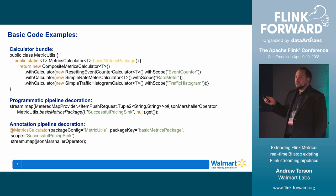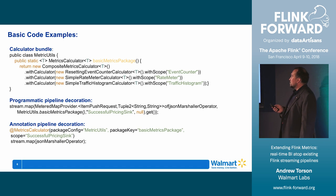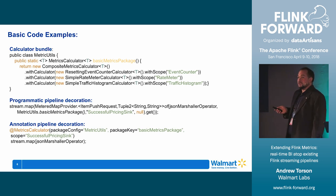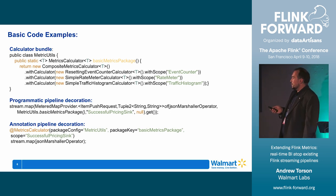The programmatic way is, in your streaming pipeline code, you replace the data stream API call, like map, of the existing operator with a decorated operator. For example, you already have a stream and you're doing a map stage, and you had a JSON marshall operator before. Now you say, let's decorate it through a metered map provider and attach this basic metrics package to it. That's all that is required. Now our operator is different. It also computes metrics.